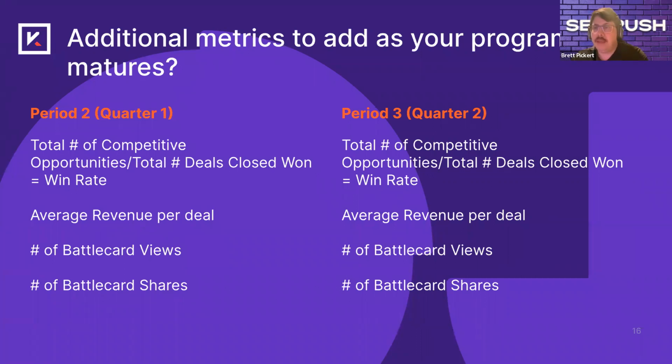This is important. You want to show the number of views because you want to show that the sales reps are looking at your battle cards. Because if you don't have this number available, then sales reps are going to be like, yeah, we don't need it, we're good enough. You need to be able to speak up for yourself and show your confidence in your program. And this is how you're going to do it with these metrics. Same with number of battle card shares. This is important because this saves your back, because the shares number should equal the number of sales reps that you're sharing it with. So if you have a sales team of 100, you should hypothetically have 100 battle card shares.